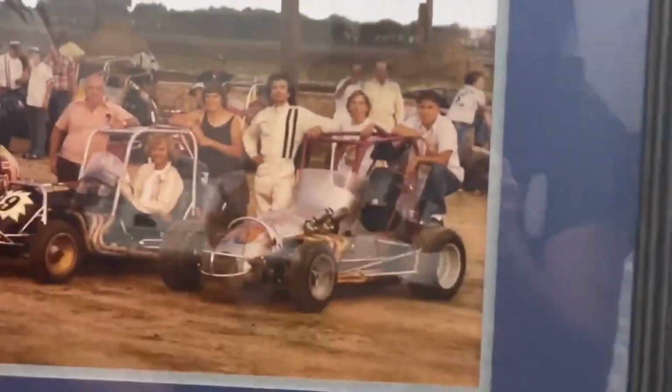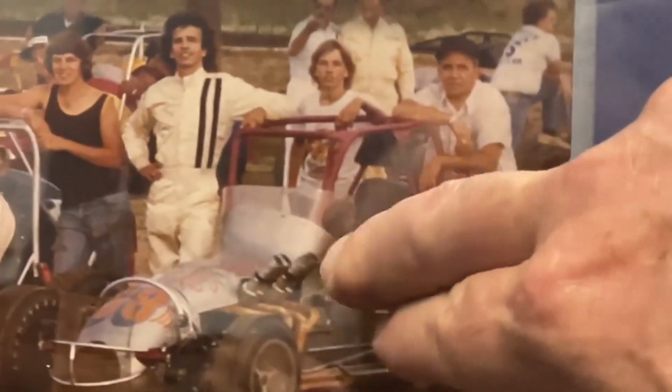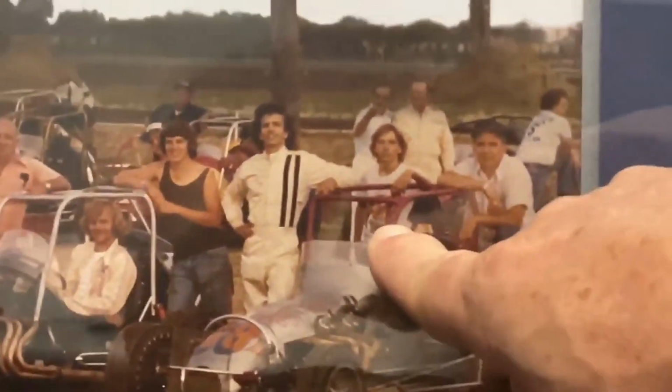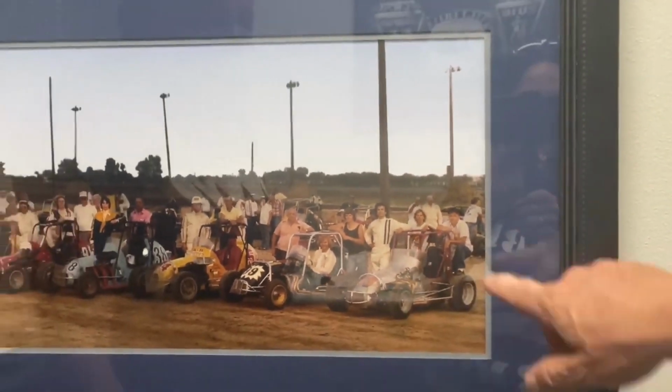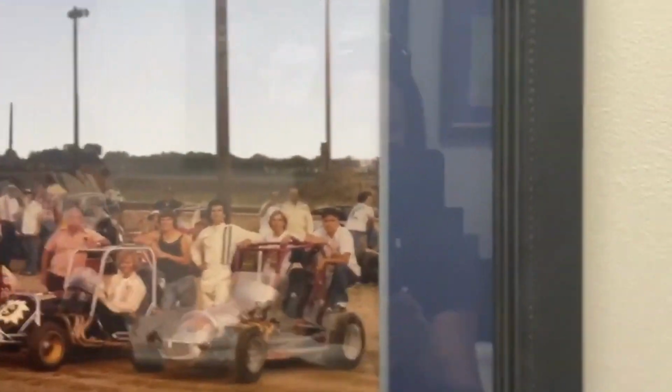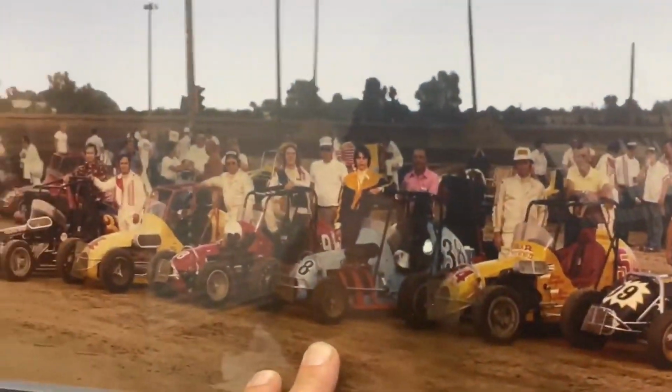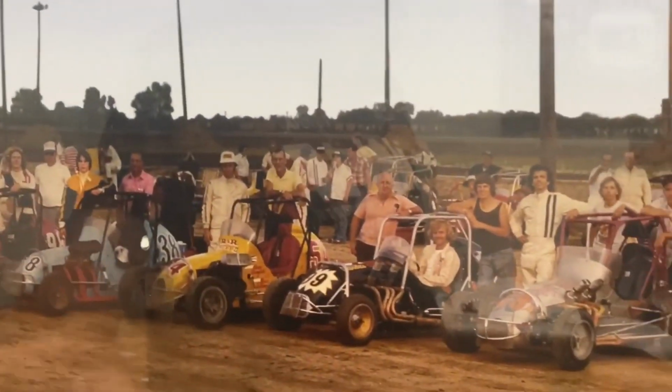And then when I rode motorcycles, it was 68. Look at those. They're like the old Wolf Wagons. Is that what they called them? What kind of chassis was that back then? That was an Edmonds. This was 1975, at the old Granite City, Illinois, on the old quarter mile.